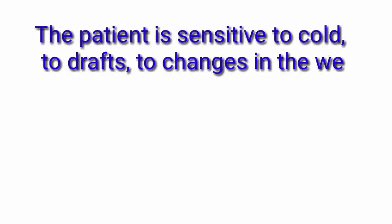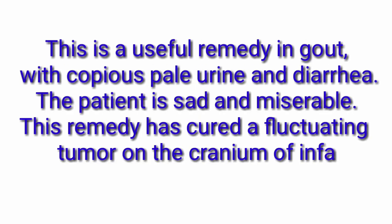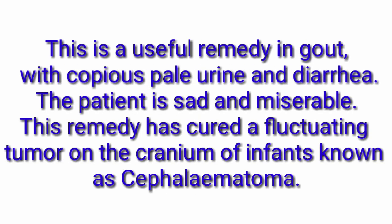The patient is sensitive to cold, to drafts, to changes in the weather, and to damp weather. The symptoms are ameliorated by heat and by warm applications. The symptoms are worse during rest. This is a useful remedy in gout, with copious pale urine and diarrhea. The patient is sad and miserable. This remedy has cured a fluctuating tumor on the cranium of infants known as cephalhematoma.